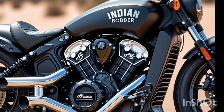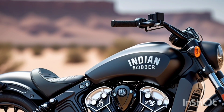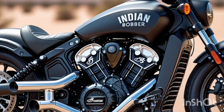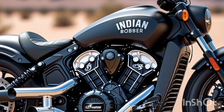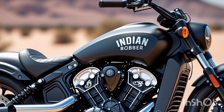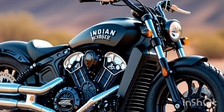Great for solo riders who love raw feel and style. Performance. The Scout Bobber delivers quick throttle response, strong low-end torque, and great stability. Ideal for cruising with power, it handles better than most cruisers thanks to its stiff frame and sporty suspension. Brakes are sharp, and it feels solid at high speeds.